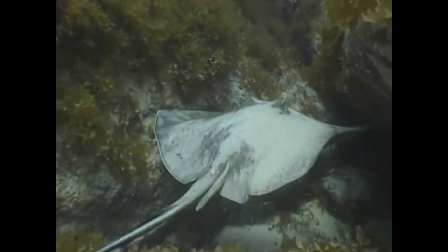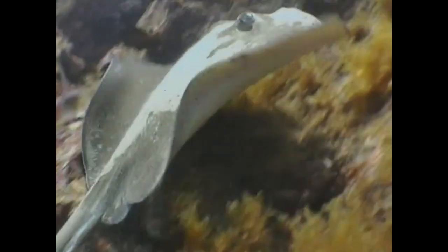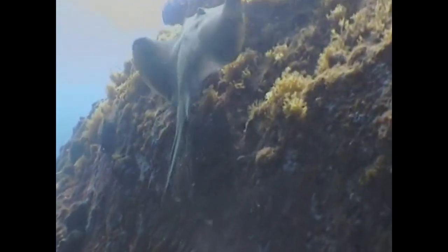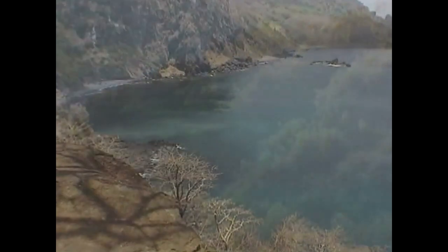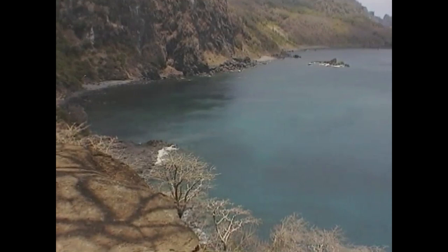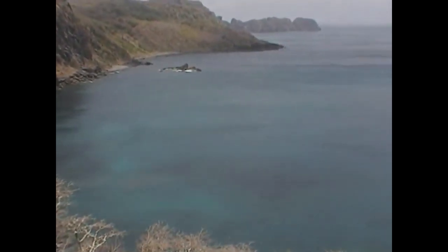When they're disturbed, stingrays usually dig deeper into the sand. This one decides to make for the surface. But there's one more wonder to discover on Fernando. A sheltered bay on the northern side is the setting for the island's most spectacular natural phenomenon. Every afternoon, the spinner dolphins prepare to leave for the deeper ocean.